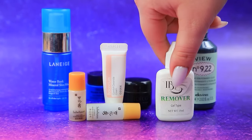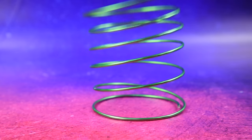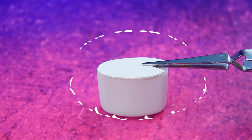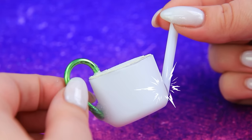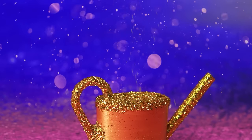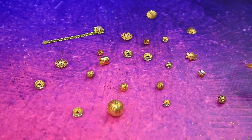Plastic bottles. Cut this off. A wire. Fix the handle. Straws. Make a nose. Cover with gold. A pinch of glitter. Make patterns. Add accessories.